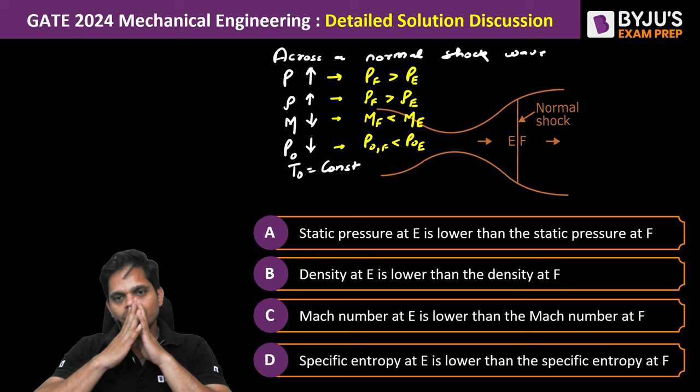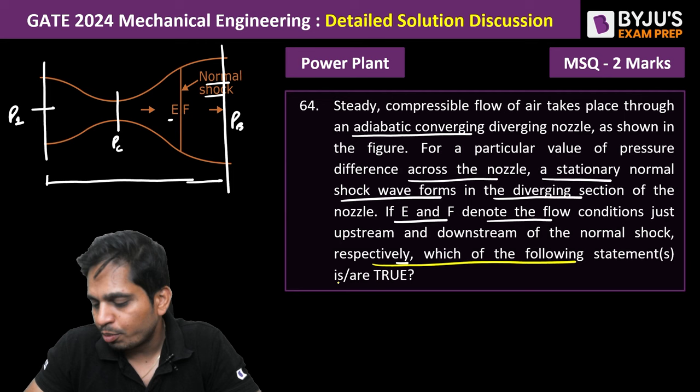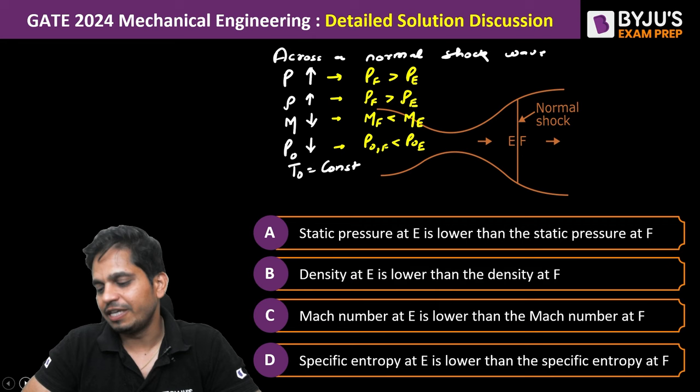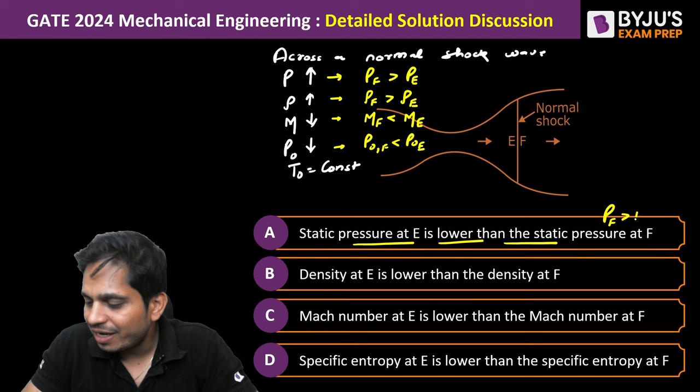Okay, now let's read the statement and see which one is incorrect. Okay, I think it is asking for incorrect, right? Okay, it is asking for true. Which of the following options are true? Because it is a multiple select question, so more than one option can be true. Okay, let's see. Static pressure of E is lower than static pressure of F. That means pressure is low at E. That means it is simply saying pressure at F is greater than pressure at E. So this is correct. Yes.